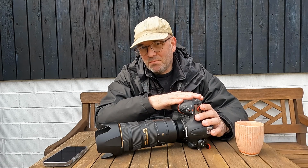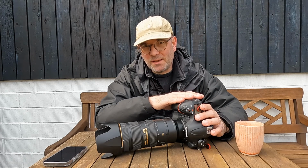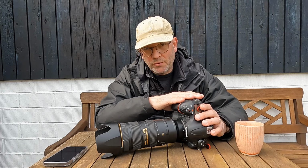You can zoom on the rear LCD on this one, but you can't zoom in the viewfinder. Another little detail that you may like from mirrorless that you have to get used to, that won't happen on a DSLR. And then focus peaking highlights. I'm really fond of that.